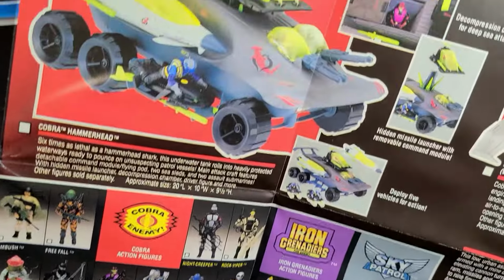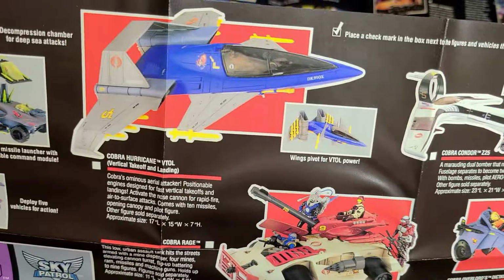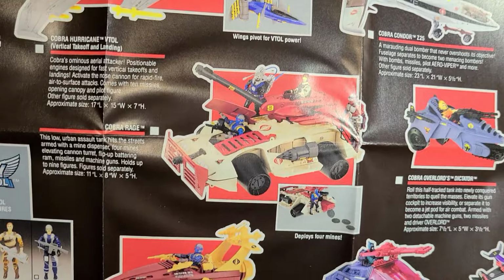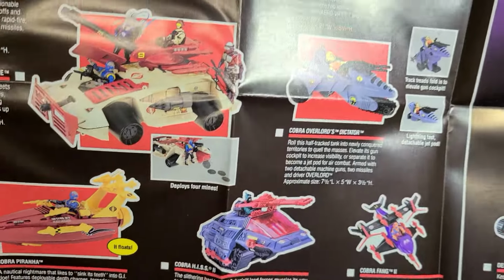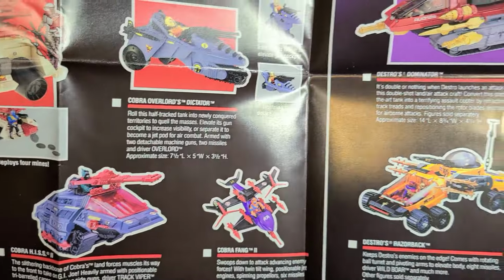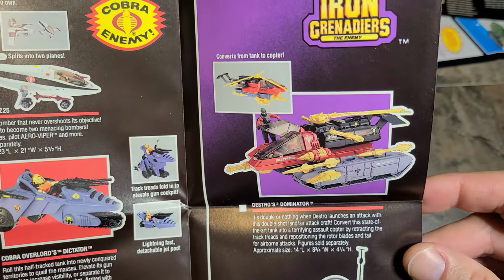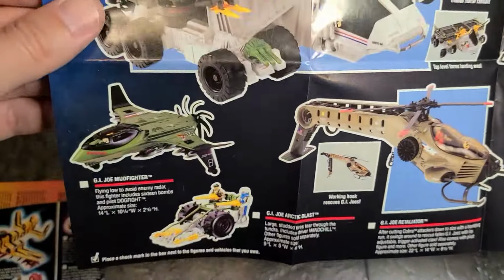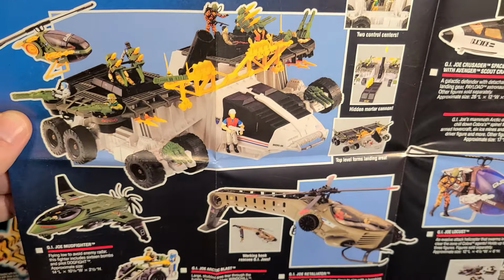Look at the Cobra Hammerhead. Looking at this, some of these I don't see too much. I saw a lot of boxed, some Rages, but there's definitely some ones that you don't see as often at the toy shows. So it's fun to take a look at all these. Here's the one I want to get, the Dominator. That one's so cool. Alright, here's one of the coolest ones, right here, the General. That's awesome.